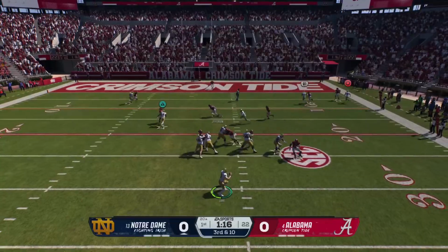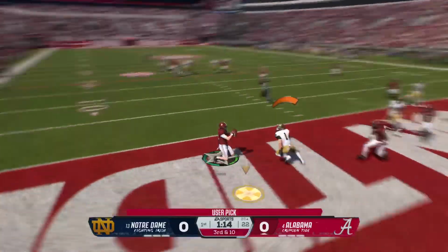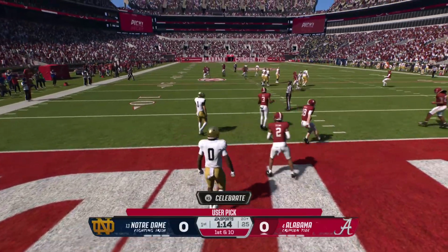Looking to throw it again. Taking a shot deep toward the end zone. And it's picked off in the end zone.